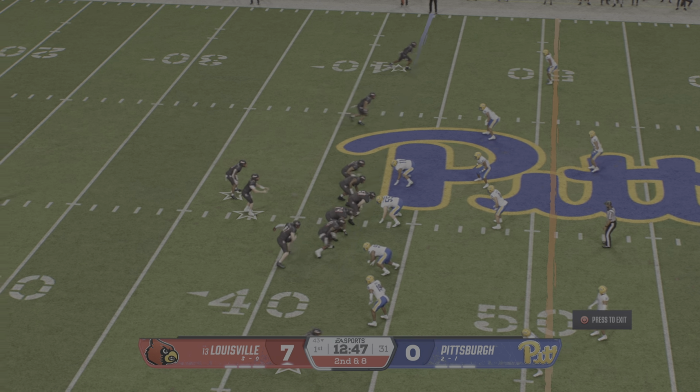This guy is a daring punt return man. He's not going to settle for the fair catch. A solid return gets a little bit of ground for the offense. A confident, tough, efficient run gets it up to the 44. Halfway there on first down, it's 2nd and 5.